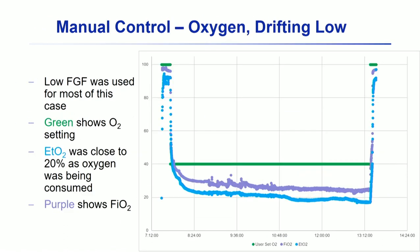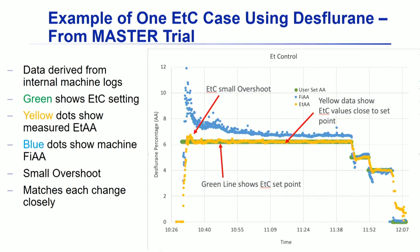Oxygen, almost the exact same story. Trying to get to 40% end tidal oxygen. You can see those blue dots at the bottom. That's the actual end tidal oxygen value they had. 20%, even going lower than that. You know, trying to get to 40, and you're in that hypoxic range at times even, when not using the end tidal control feature. Very different graph when you get to end tidal control.